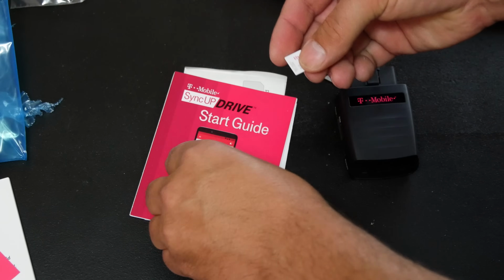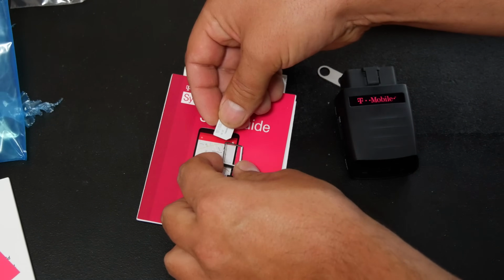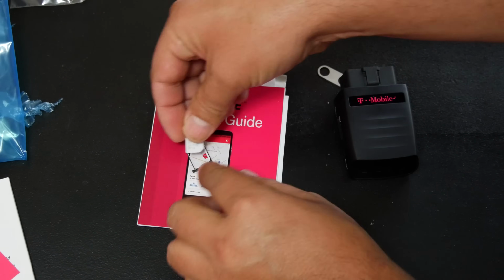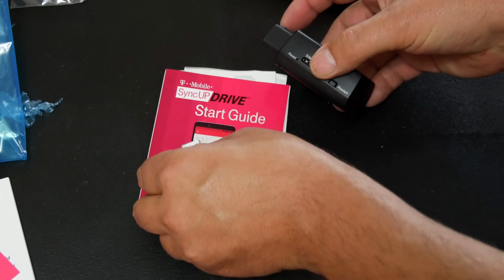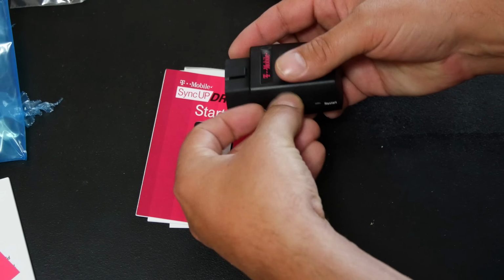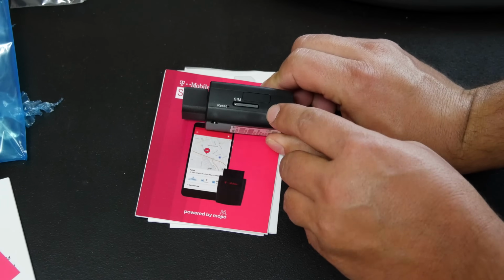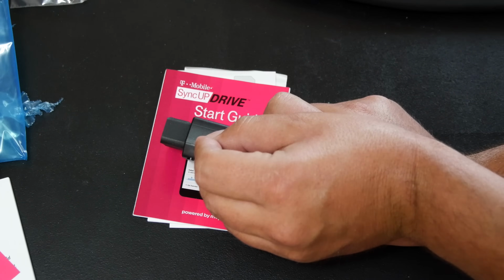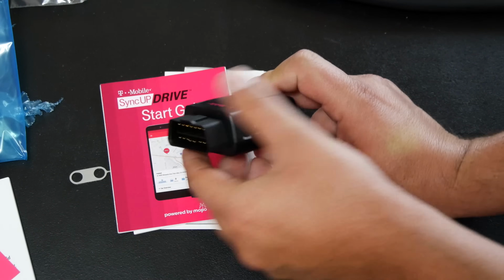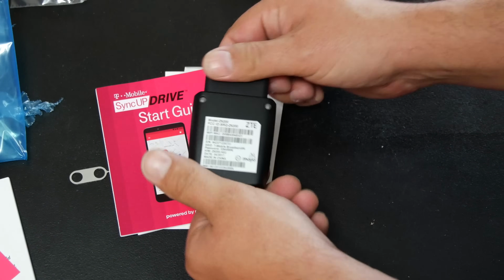You simply take your SIM card, pop it in your SIM card tray, like so, and you reinsert it into your device. Make sure it's pushed all the way in. You've got a reset button right there, which you can use your little SIM tool to gently push if necessary. You can feel it click. The device is made by ZTE.